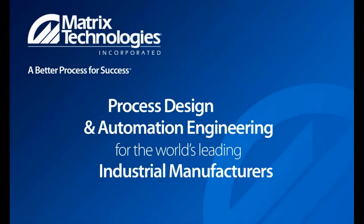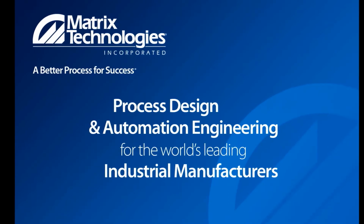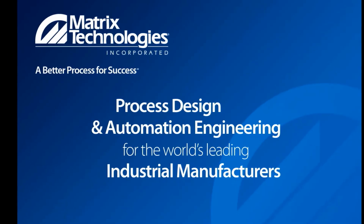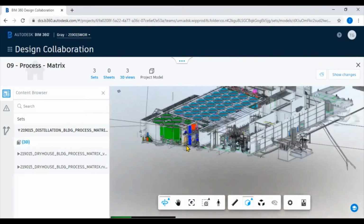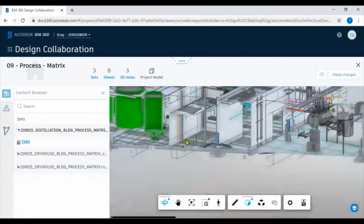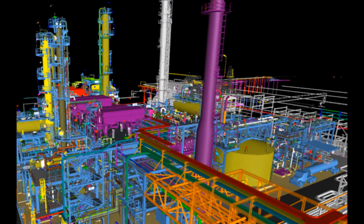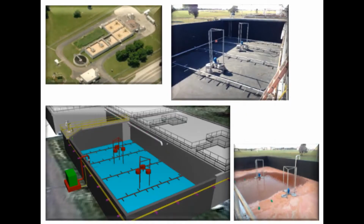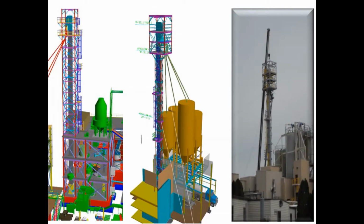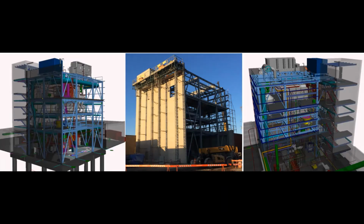We here at Matrix Technologies have a proven 40-year track record of helping our partners find effective solutions to fully realize their production objectives. Matrix Technologies is a leading expert in multidiscipline engineering, industrial automation, and control system integration, as well as a project and construction management professional firm with vast experience in a wide range of industries, including refining and petrochemical, mining and metals, water and wastewater applications, specialty chemical, grain and food processing, automotive, and many, many more.